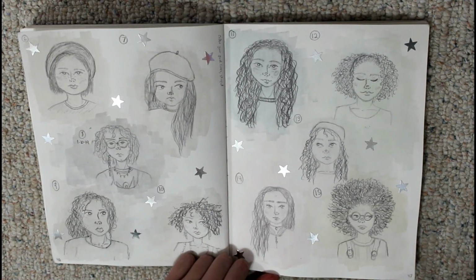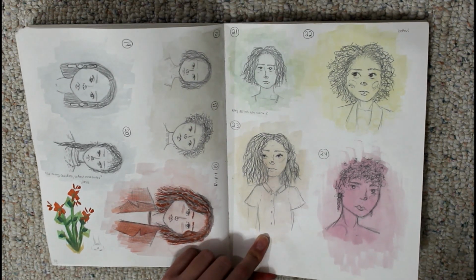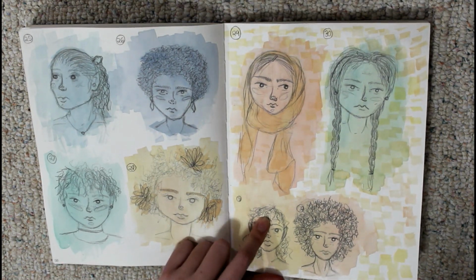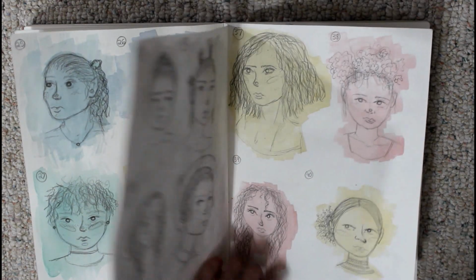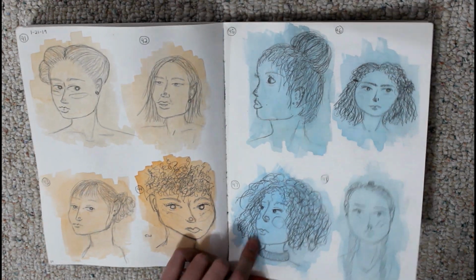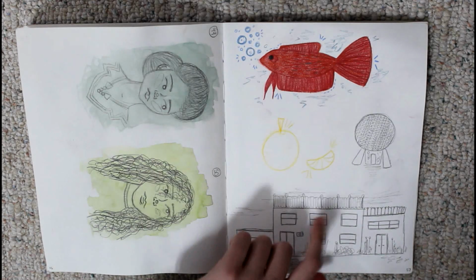Here's some more of the faces from my Pinterest board from my 50 faces. That's what the next couple pages are going to be too. This one I kind of got a little wild with the watercolors and I don't like it as much, but whatever. I don't have much to say about all these. And then this is the end. This page is ugly. This is kind of cute, but this is ugly.